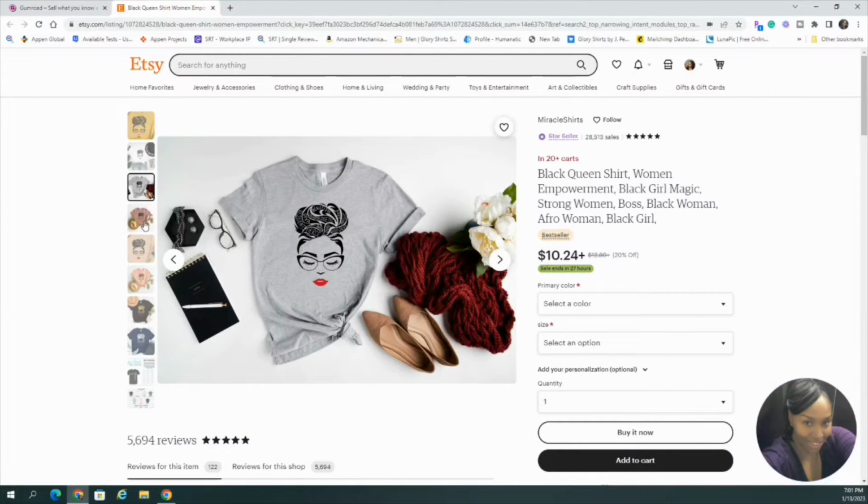And if I didn't tell you, in Canva, there are t-shirt mock-ups. Okay. So a mock-up is basically something like this, just showing your t-shirt in different places with your design on it. So you can get these mock-ups from Canva, download them, upload them to Etsy to market your products. So this person is selling this shirt for 10.24 plus.